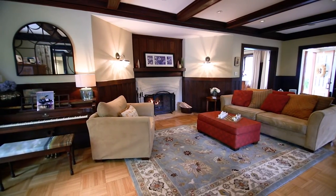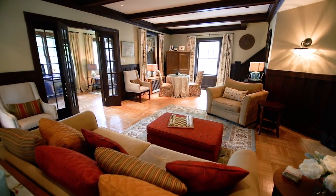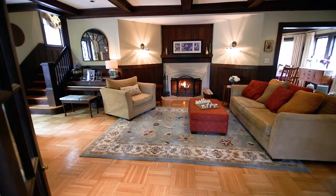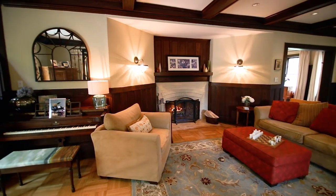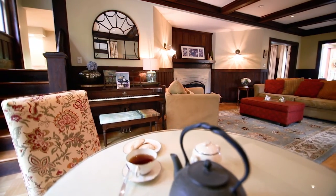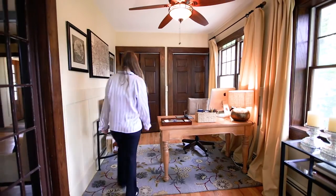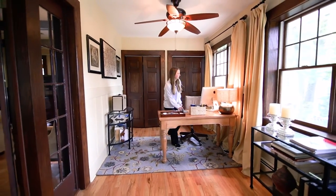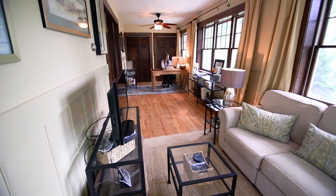The spacious living room with refinished parquet wood flooring, chestnut beam ceiling, and unique recessed fireplace offers the perfect gathering space and provides room for enjoying the roaring fire, practicing piano, and enjoying a warm cup of tea. Chestnut French doors open to the sunny family room, which serves as the perfect television area and office.